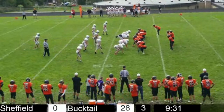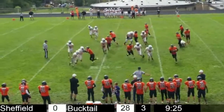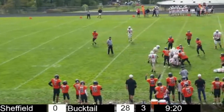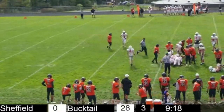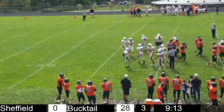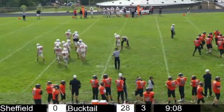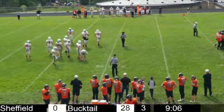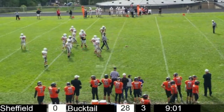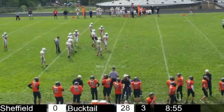Barr in the gun. Bobbled snap. Gets it off to Matt Galouche. He tries to reverse field. Now cuts up. And Matt Galouche somehow turned that into a positive play for the Wolverines. Only a gain of a yard. That play, for all intents and purposes, looked like it was going to be, at the very least, a loss. Maybe a turnover after the bobbled snap. But Matt Galouche able to find a way to go forward, makes it second and 9 for Sheffield.